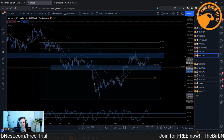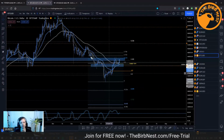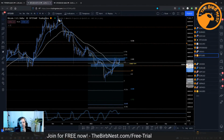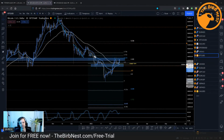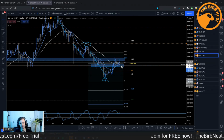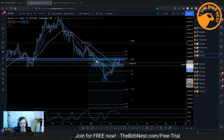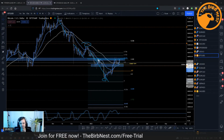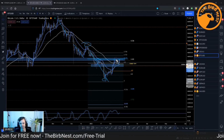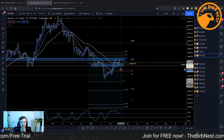So you can see on the daily, it's a pretty obvious move, right? I view this as 1 move, 2 moves, and then 3 right here. So I fibbed that high to that low, and that brings in the 0.618 right here, which you can see is a pretty decent resistance area. We hit the 0.618 here, and this is the second time, and we're now seeing a rejection at that area.